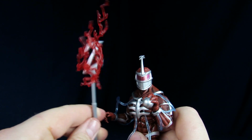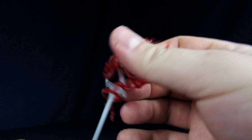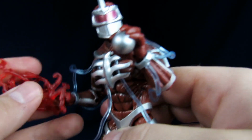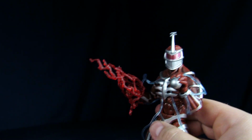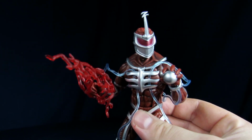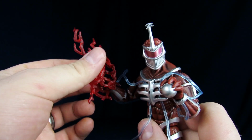But still pretty sweet. I know he used it to zap people. It's awesome. You can also take this off if you want. Can I get it to go on his hand? I know he didn't do it, but ooh, now he's got electricity fist for punching people. Anyways, pretty neat little item.